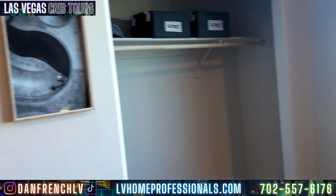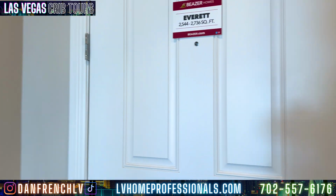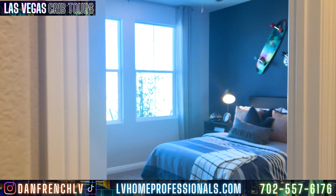One of the things I want to bring up about the options here, 3, 3, 3, 3. I think that's 4 threes. 3 options for carpet, 3 options for cabinets, 3 options for countertops, and also 3 options for tile. Now, this is obviously carpeted, but you can get an option to change this out. But similar to the last layout of the other home, you got your first bedroom to your left. So if you're coming in and this is the start, the Everett, you got your first bedroom here.